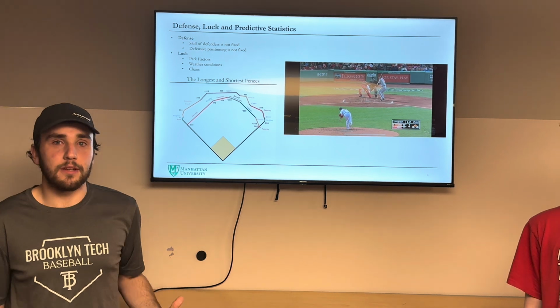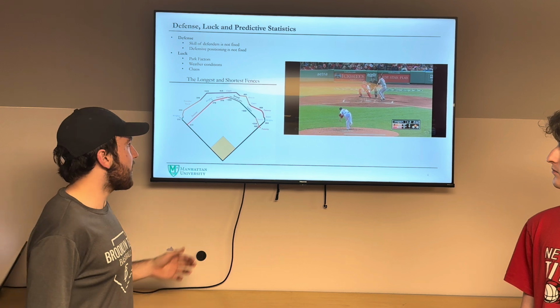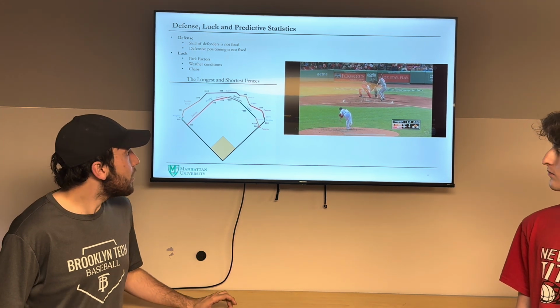Essentially, every field has different dimensions. There are different altitudes, they have different weather conditions, and these all affect how the batter hits the ball.